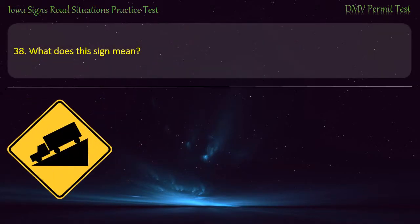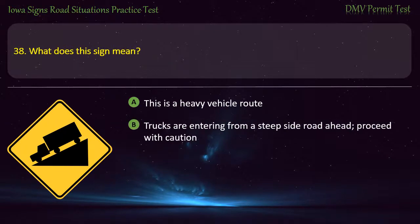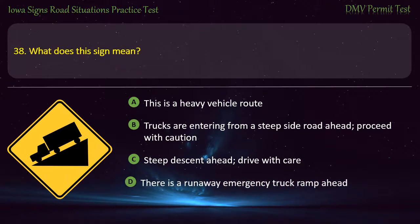Question 38. What does this sign mean? This is a heavy vehicle route. Trucks are entering from a steep side road ahead, proceed with caution. Steep descent ahead, drive with care. There is a runaway emergency truck ramp ahead. Answer. Steep descent ahead, drive with care.